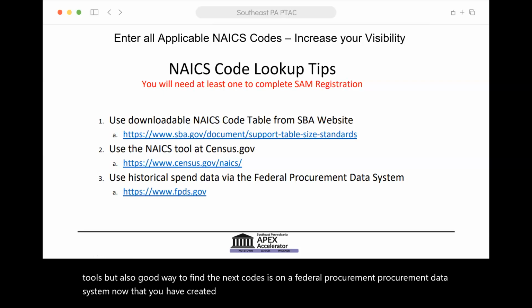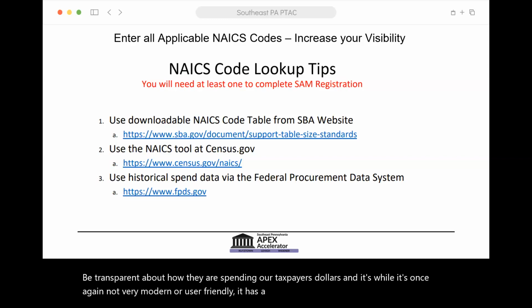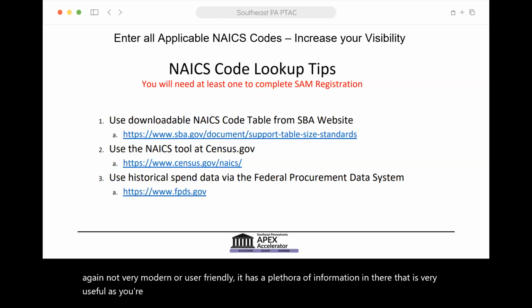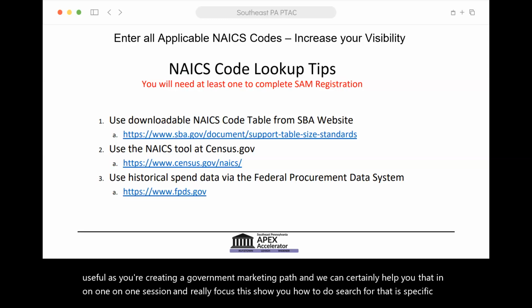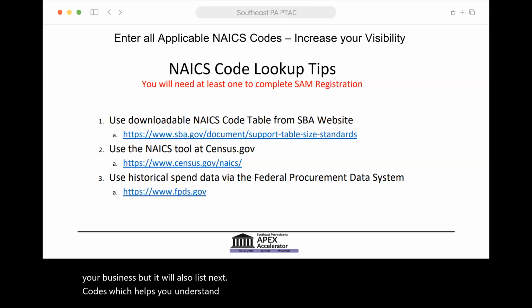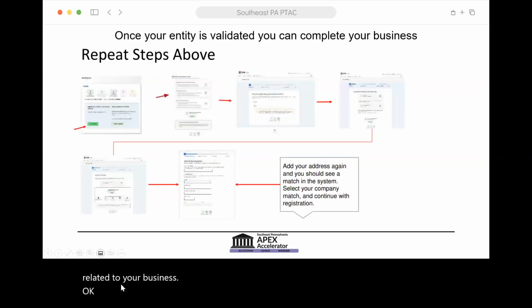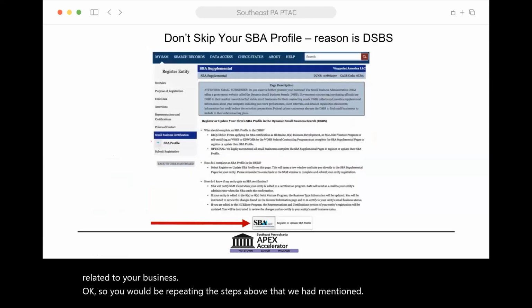Now that you have created login.gov, it will give you access to this database system called fpds.gov. Government has an obligation to be transparent about how they are spending our taxpayers' dollars. And while it's once again not very modern or user friendly, it has a plethora of information in there that is very useful as you're creating a government marketing path. We can certainly help you with that in a one-on-one session and really focus this, show you how to do a search that is specific to your business. But it will also list NAICS codes, which helps you understand how government publishes those opportunities that are related to your business.